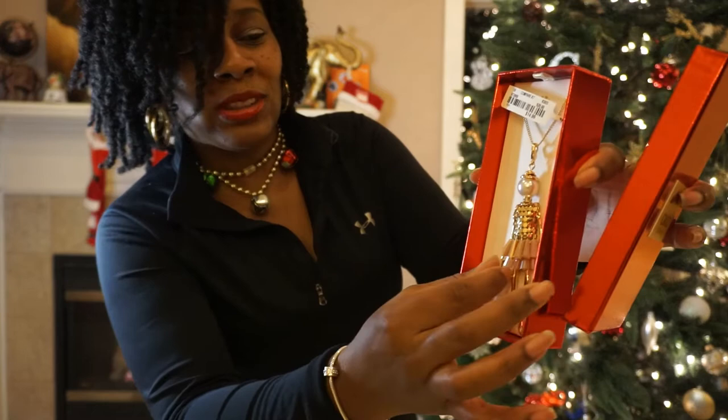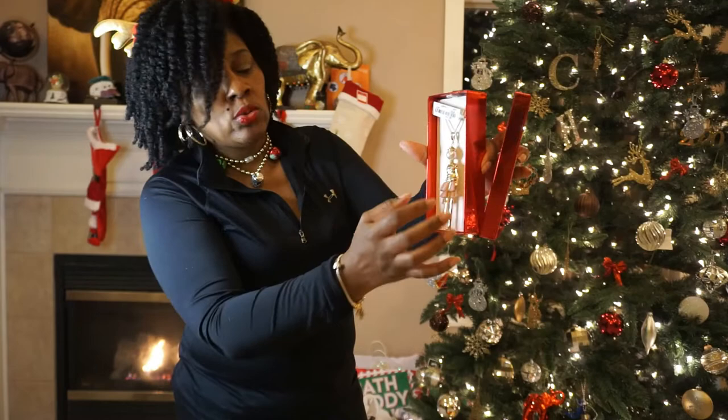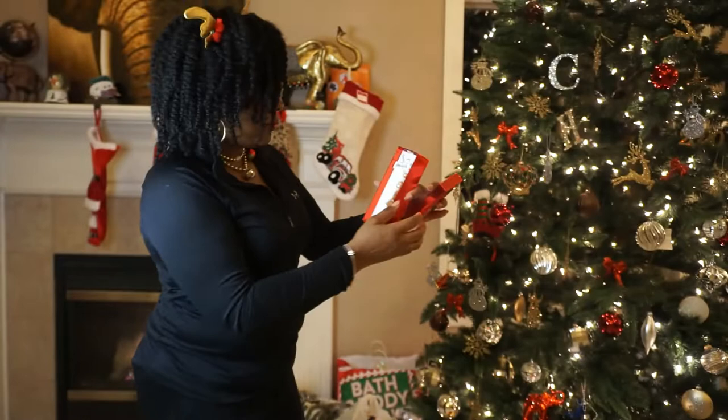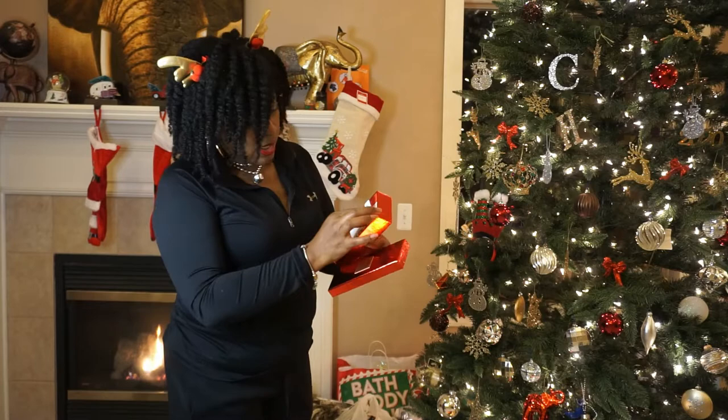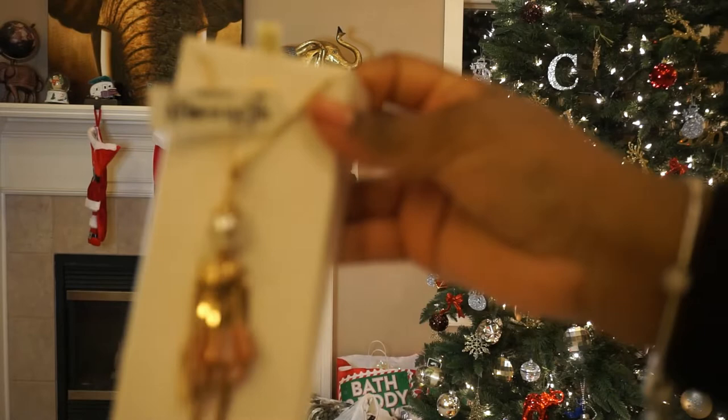It's a necklace. It's like a little girl with a little purse and a little tutu supposedly. That'd be her head, her body, and legs. That is too cute. And this one has the tutu pink, so it's pink and gold. I'm assuming it's a long dangle chain. Yeah, it would be a longer chain, the way it's looped in there. Make sure we're recording. How cute.